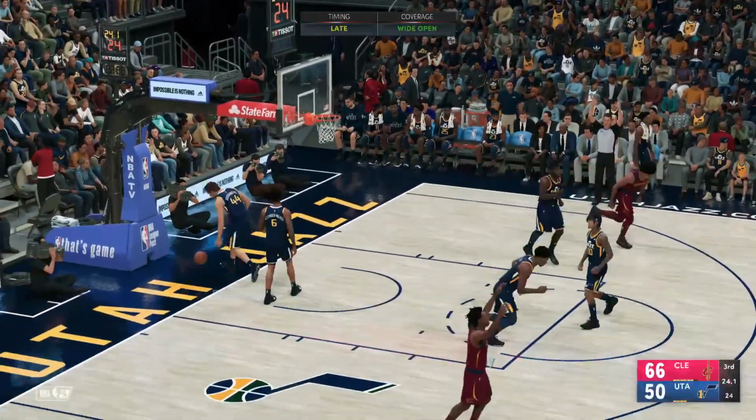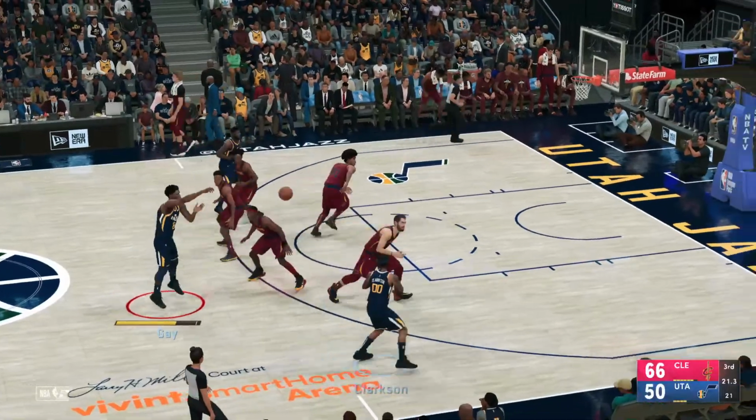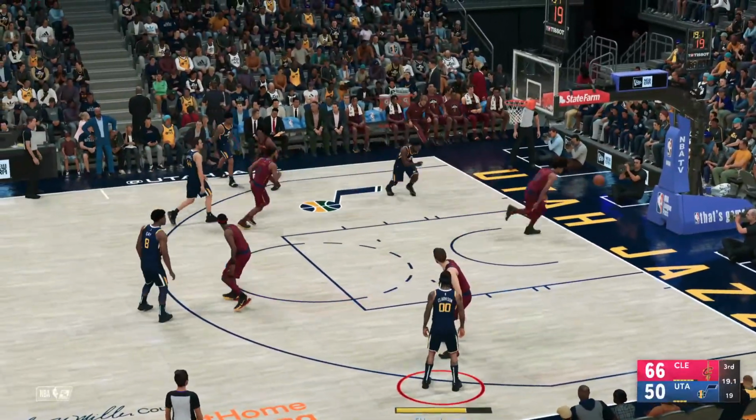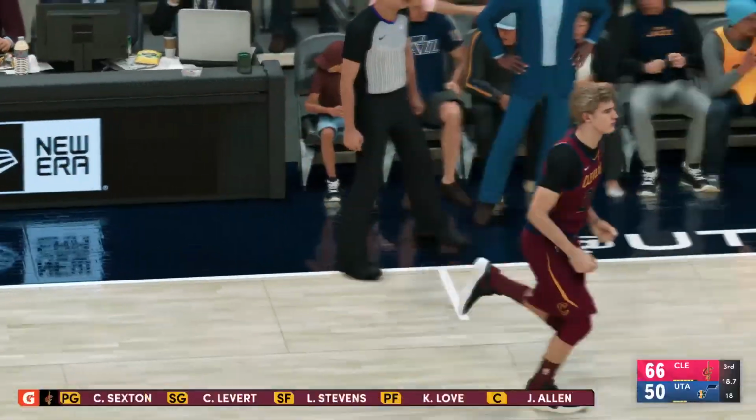Another 3 for Cleveland. An even stronger second half. Tremendous efficiency at the offensive end of the floor. It's tipped, and it's out of bounds. Utah able to retain possession.